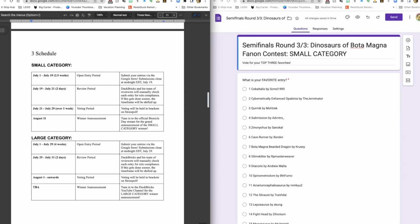If you voted in the Toa 2 Yet Fanon contest, which was the first one we held, you'll be very familiar with this, but just in case you have not or are unaware of how the process works, I'll be explaining it all right now. So essentially this is only for the small category. As you can see, the results will be announced on the official Bionicle Day stream on August 11th, which means we had to somewhat rush the small category and get all the entries in as fast as possible to run the voting, whereas the large category, do not worry, you still have quite a lot of time to submit until the end of the month. So again, this is just for the small category where the winners will be announced on the August 11th stream.